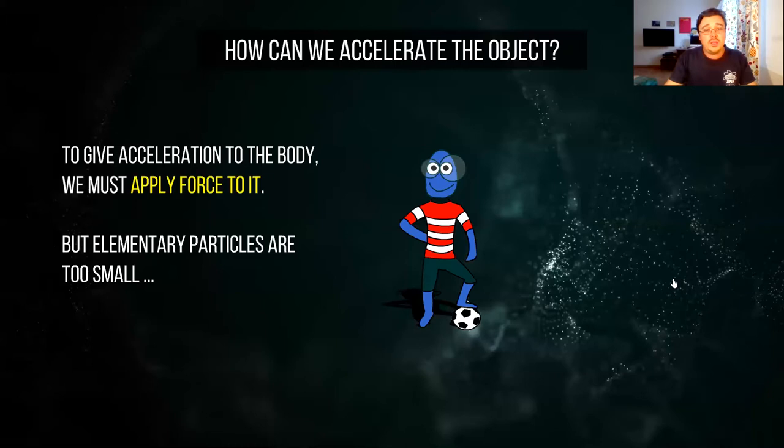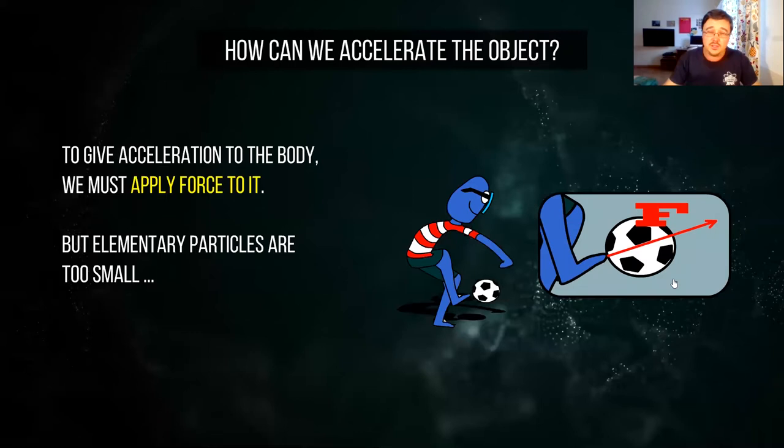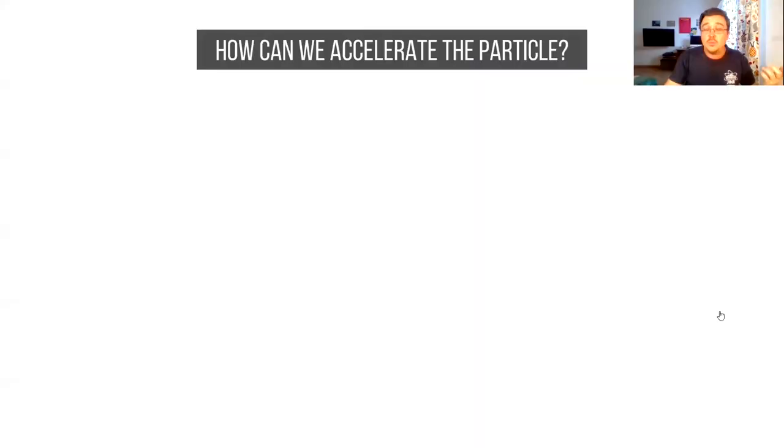How can we accelerate something in our real world? For example, as you see in this animation, if you want to accelerate the ball, you just can kick it or punch it and it will fly. It will move. But what about the elementary particles? There is another physics in this area. So we can't just push a small particle. So what can we do?